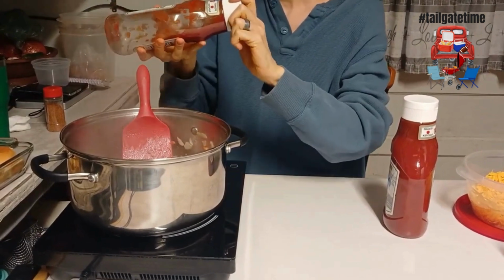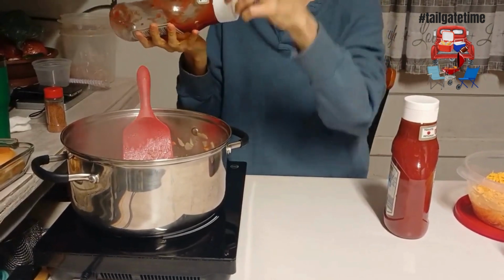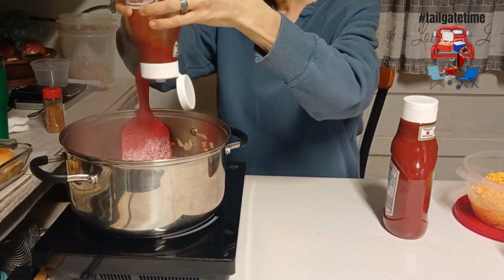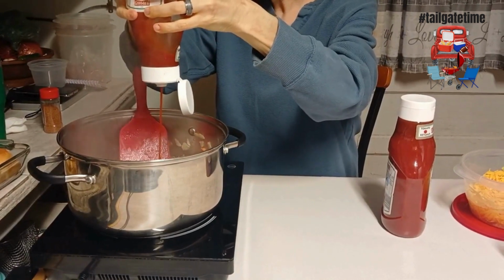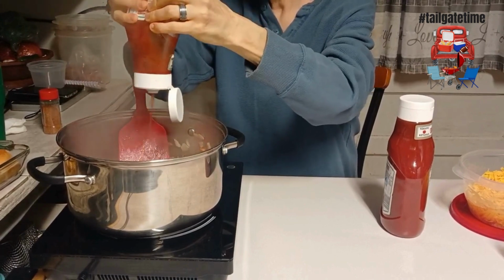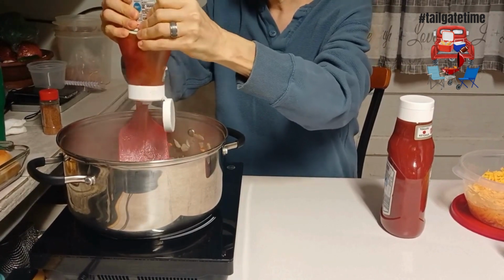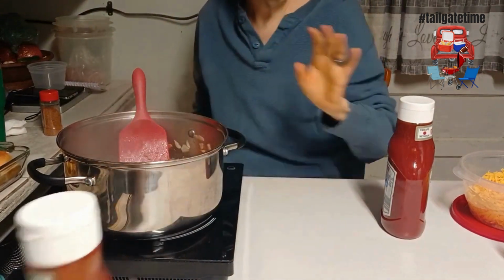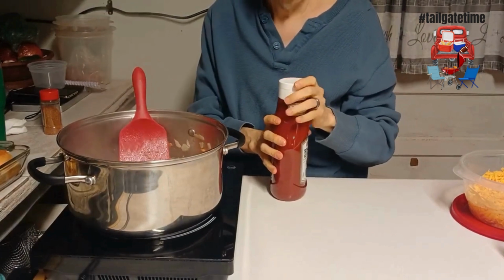So it just goes back in here? It don't go in there. It goes on the bottom shelf over there on my spice rack. Okay, I see. Okay. And this, I'm going to use about 3/4 to a cup of tomato ketchup. If I was using tomato sauce, it would only be about a quarter cup or so. Take that means throw it away. Yep.